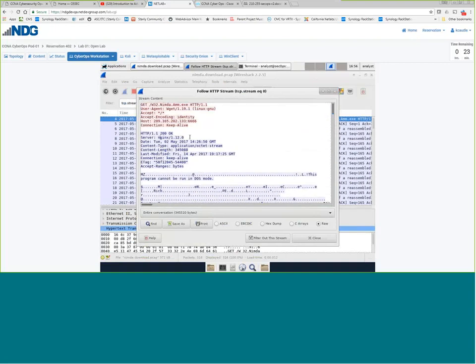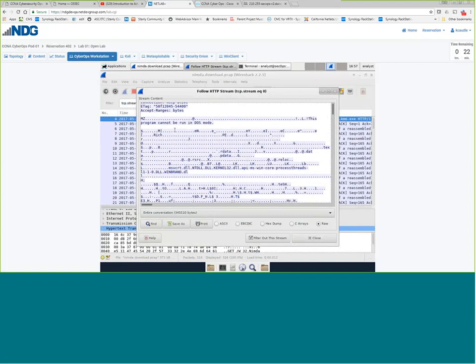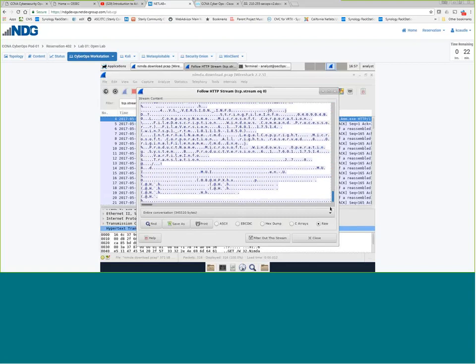But this gives you information. That's the first part of the lab, where you just go through and follow the stream and look at what's going on: what the actual command was, what came back, the server it's coming from, and you can also see the message "program cannot be run in DOS mode." As you go down to the bottom, you can get more information on this particular file. When you look at it, it's actually the Windows command cmd.exe file.